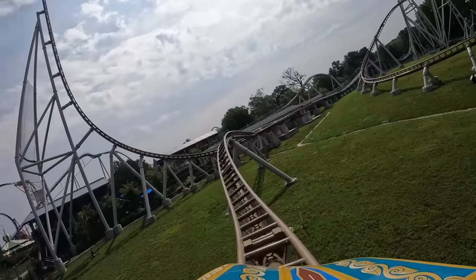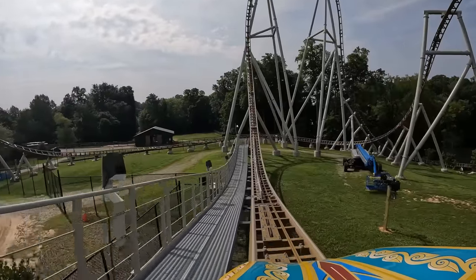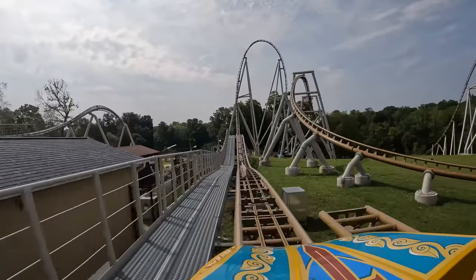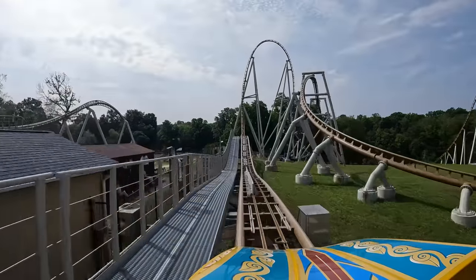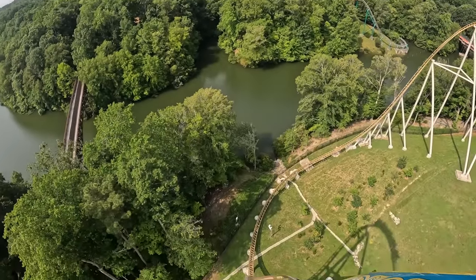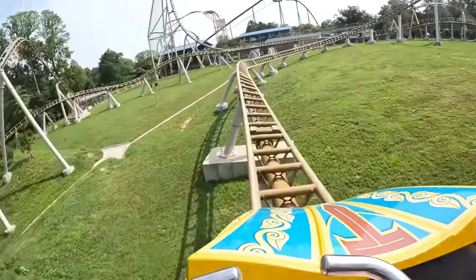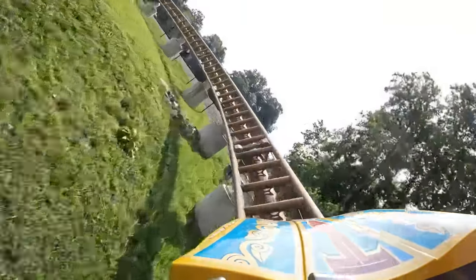Hey! The mini booster launch straight there into the inversion. Whoa! Let's go! Woo! Hey! Oh no, we've not made it! We're going backwards! Hey! Oh, good air time! Look at that view! Wow. Whoa, that was big air time! Oh, what a stall! Woo.